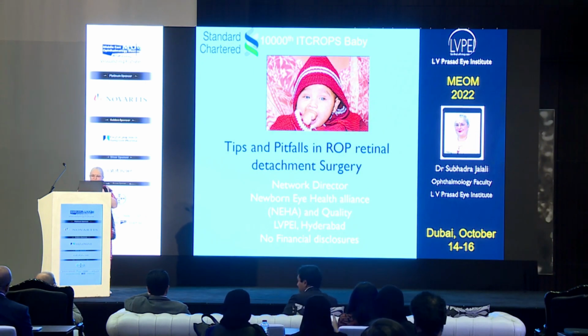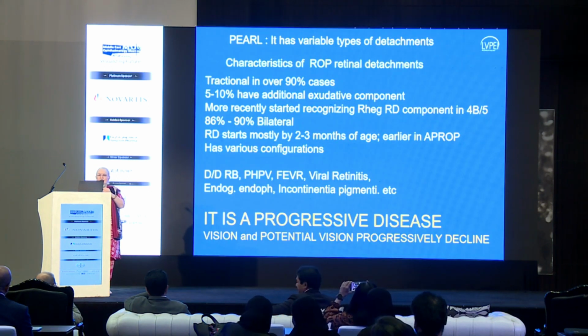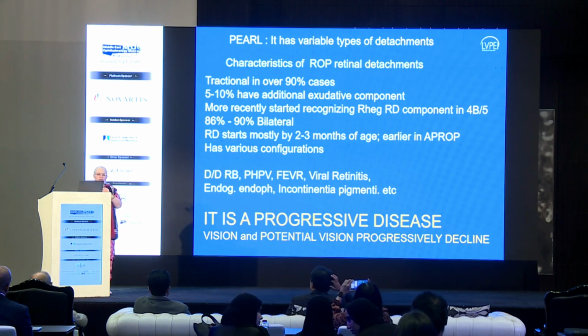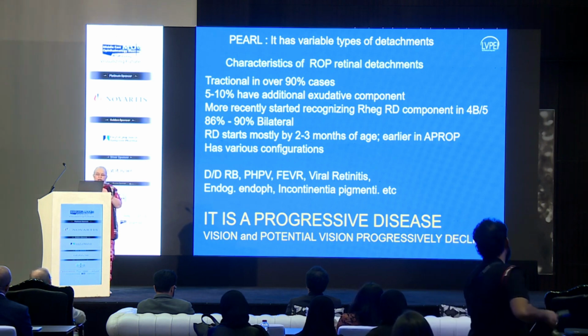And I'm going to be very brief because people are going to talk about the surgery itself. I think we have to realize that the ROP detachments are very variable. Most of them are tractional, almost 90% of them are tractional, which means you don't need any tamponade and they will not get PVR. And you just need to relieve that traction. But some of them will have an exudative component either alone or with the tractional detachment. And we don't know why this exudative component happens only in selected patients. We don't have an answer.